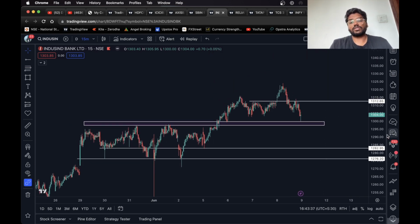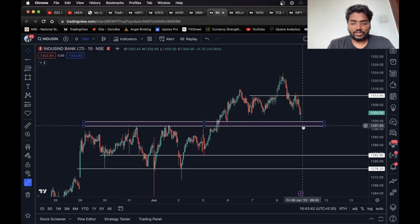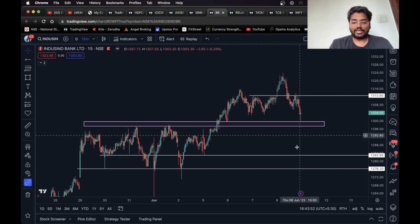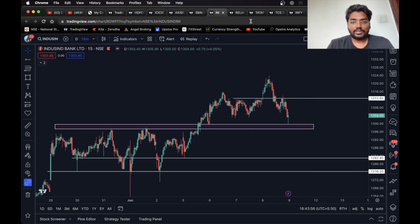Yeah, so this is it for IndusInd as well. It is at a crucial level. If it breaks down, a short entry can be taken and this level can be considered as the first target and this as the second. Once it sustains above this level, you can take a long entry. You can consider pivot as your target. Okay, 2 pivots.